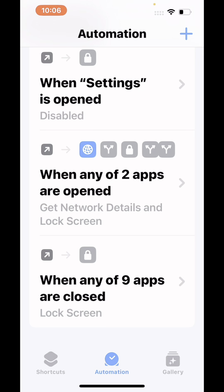And so we need to edit this and make it only lock your screen when you're not connected to those normal Wi-Fi spots. To do that, just tap on where it says when any of the 9 apps are closed.